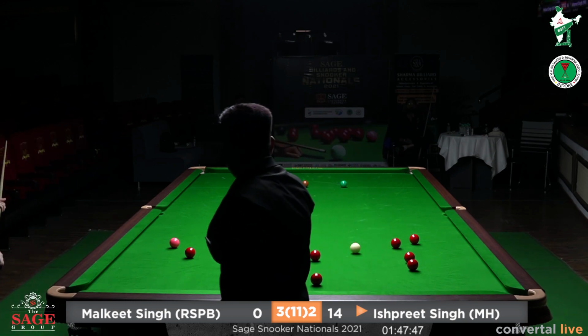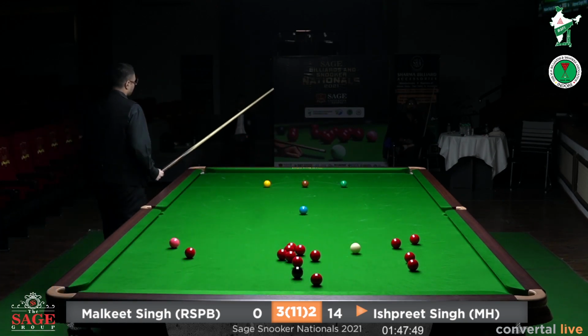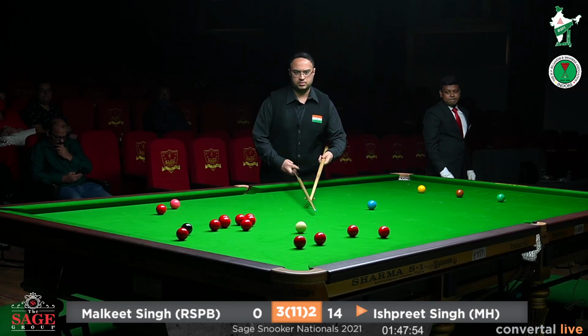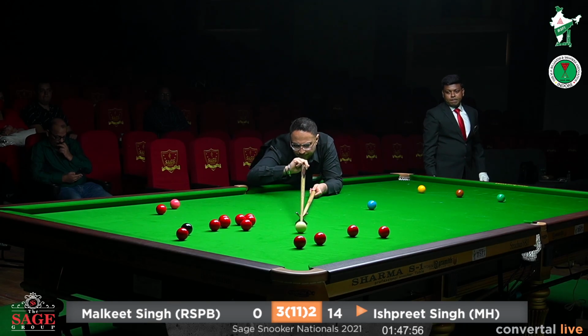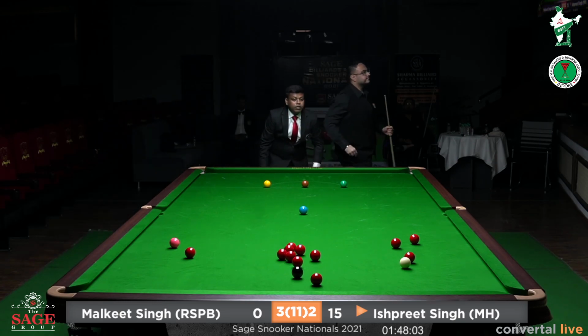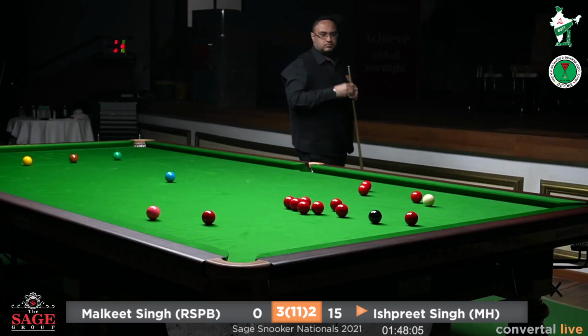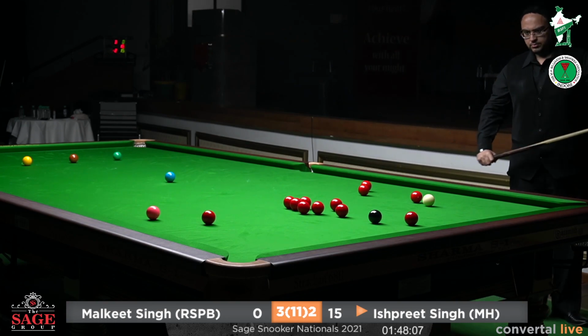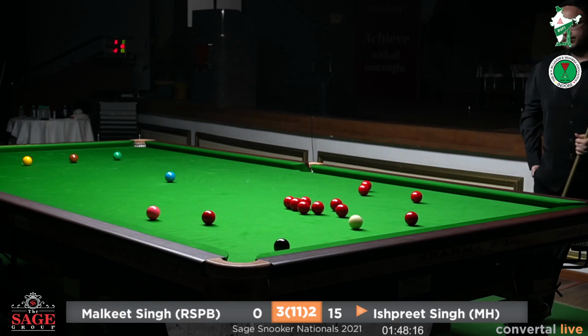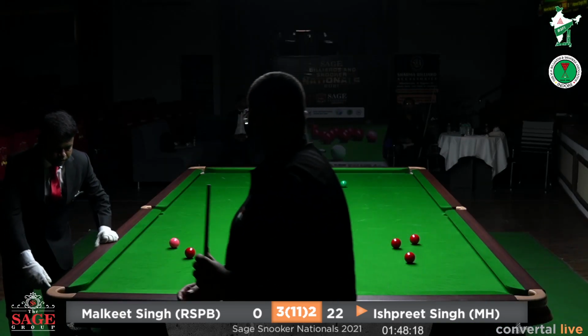This is a 14, lifeline provided by Malkeet to Ishpreet. And the way things are going, Malkeet would be down in just a minute or two. He can be down by 40 points if Ishpreet clears. Ishpreet moves quite fast in spite of his stocky build. He is a fast player.